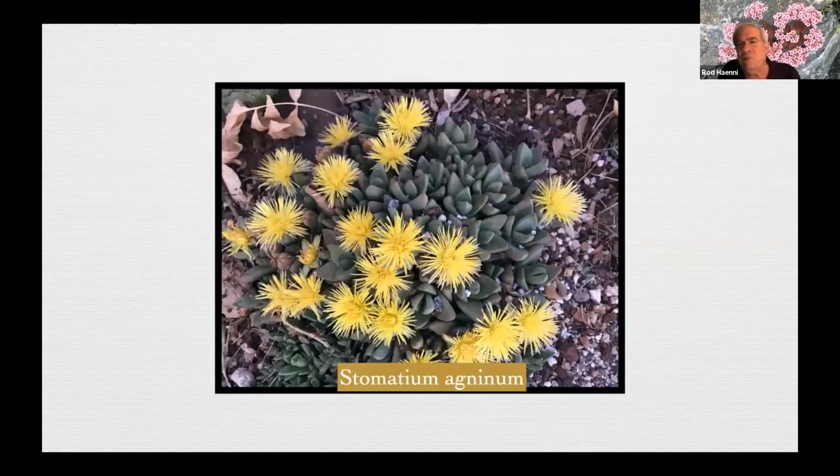Like most stomatiums, it's a night bloomer, and the flowers are strongly scented, sort of a wintergreen smell. Apparently they're pollinated by moths where they grow in South Africa, but it's a delightful plant. Starts blooming in April and continues through June. And it opens just as the sun goes down every evening and stays open till like 10 o'clock.